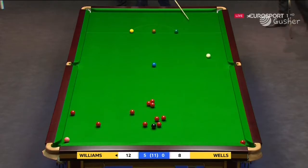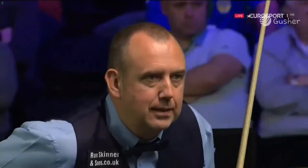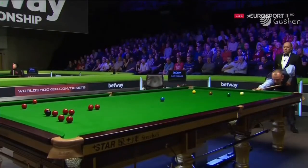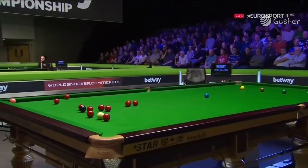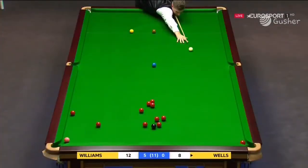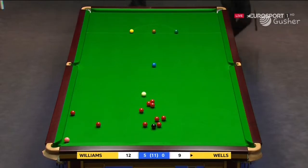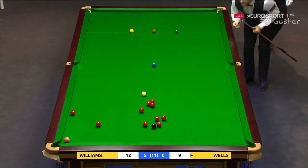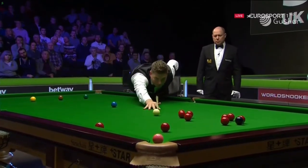Well, it could not have tried harder to go down that pocket, could it? I thought it was in. He was playing it as a shot. Nothing, using the other red to take... Just about potted.